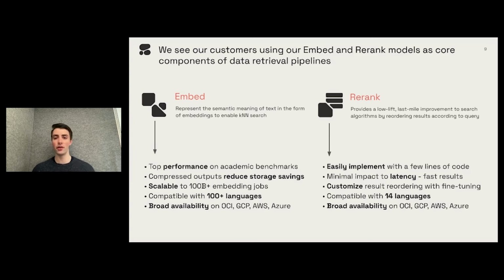Our re-rank model, available through our re-rank endpoint, provides a low-lift, last-mile improvement to search results by reordering them based on their semantic similarity to a query. This is different than embedding models. Embedding models take text in, so your query and document text, separately, and compute embeddings, which you then compute the similarity of using something like cosine similarity.